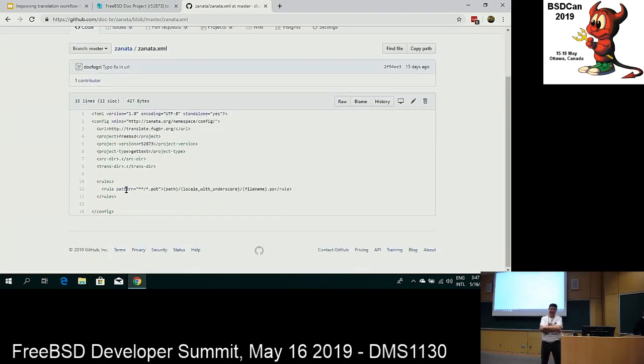But I think the game changer here is if we have a web tool that helps us get more volunteers, it will be easier for us to generate more content. Because, trust me, it's much easier to convince people to come and work for 20 minutes while they are having lunch than to learn Subversion, XML, or any other markup language just to do the translation. That was the game changer for us.